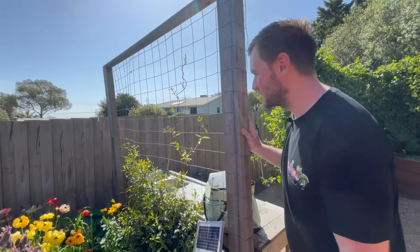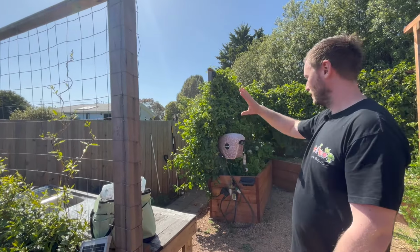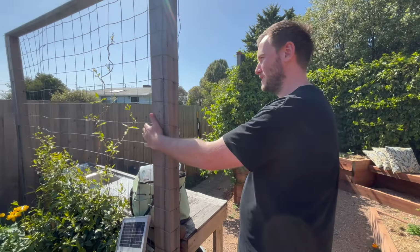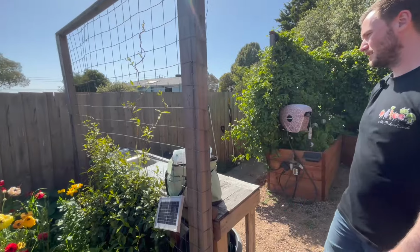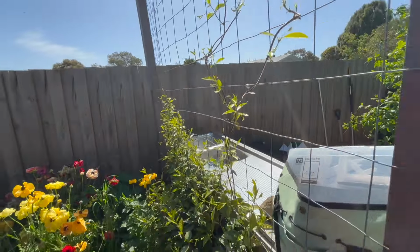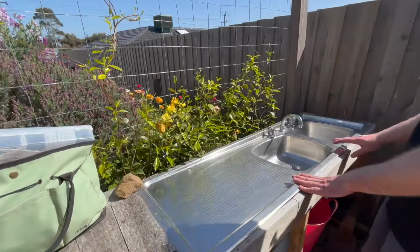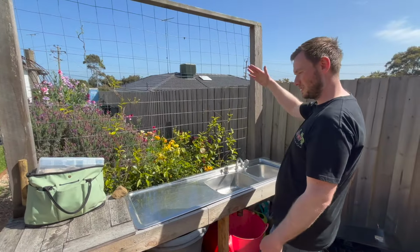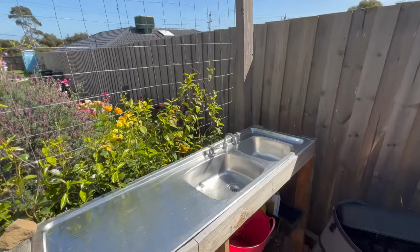I was looking for something to fill this space and screen off the working side of the veggie garden. From the front, it was more about trying to see some greenery, but also give me some shade when I'm working here at the potting up table, where I spend a fair bit of time standing. One thing I did notice when I put this in is that it's quite reflective when the sun's shining down on me, so I'm trying to get something to grow up to block a bit of that sunlight coming down. But this has been a great addition to the veggie garden as well.